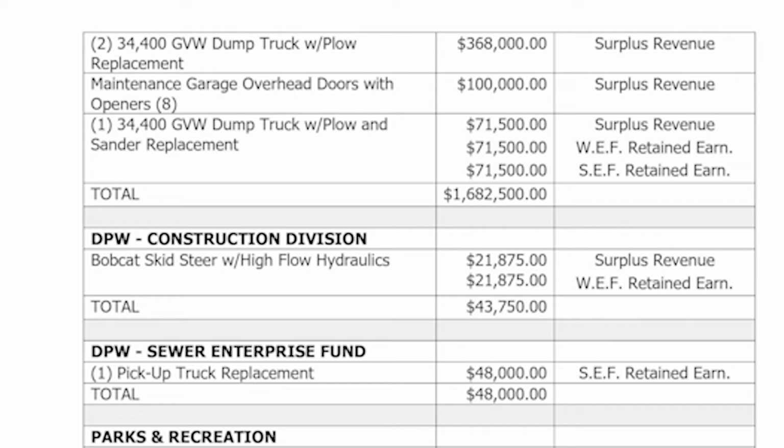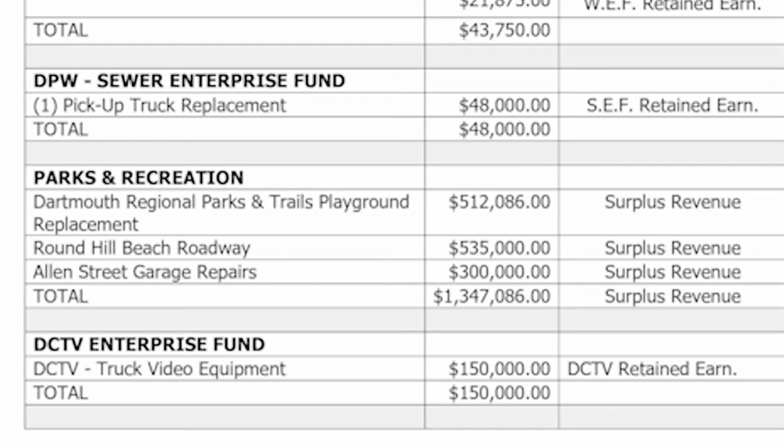And then Parks and Recreation, as Cody had mentioned, part of the CPC article. This is the other half, would be the Dartmouth Regional Parks and Trails Playground, which is $512,086, as well as some repairs to Allen Street and the Round Hill Beach roadway repairs. And lastly, the DCTV Enterprise Fund is $150,000 for their DCTV truck video equipment upgrades.